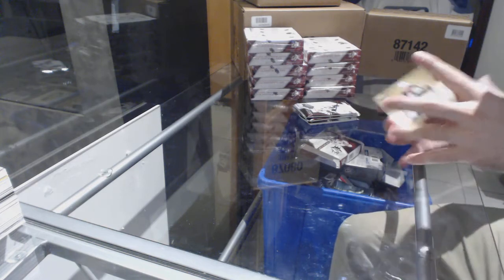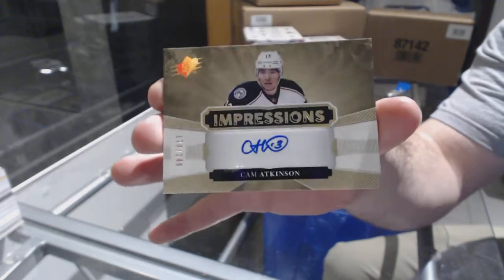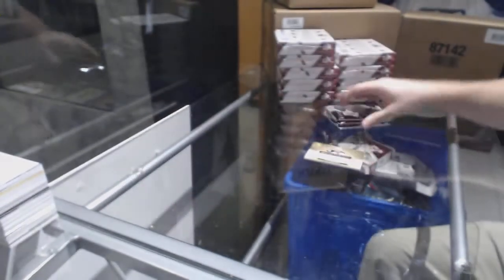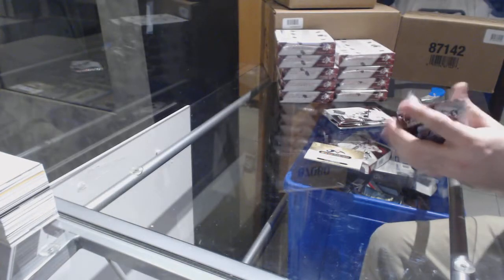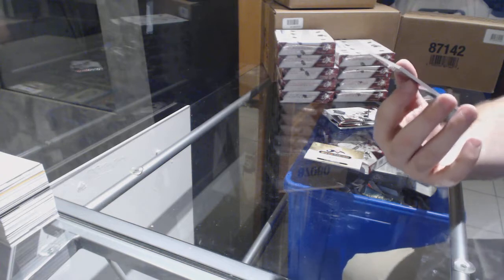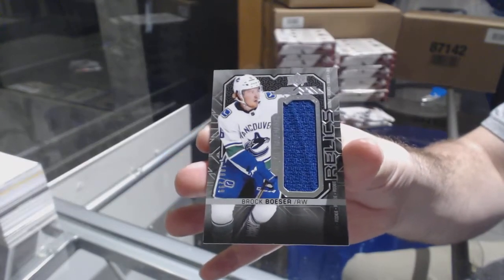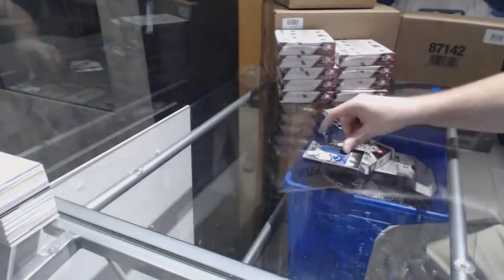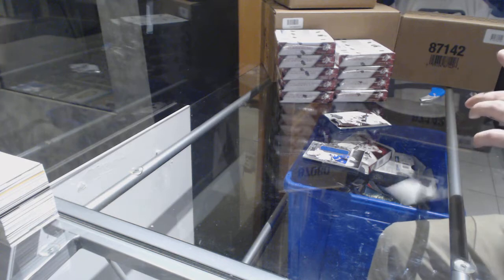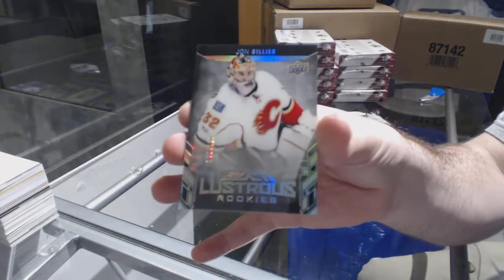All right, we've got an Impressions auto for the Columbus Blue Jackets of Cam Atkinson. Good start there. For the Vancouver Canucks, Relics rookie Brock Boeser. For the Calgary Flames, the 299 lustrous rookies, John Gillies.